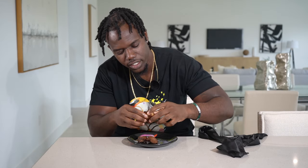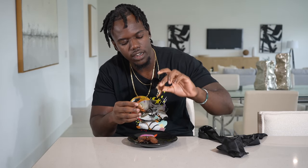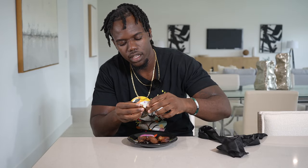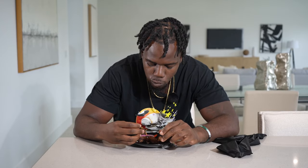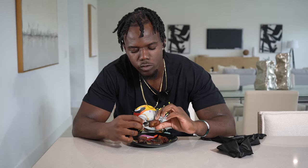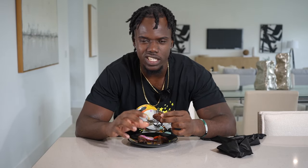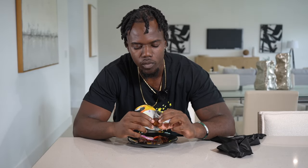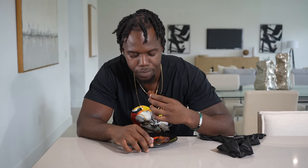Let's see. So this one has that fat that I was mentioning earlier. Not a big fan of that, so I'm gonna leave this part off. And then we're gonna take the first bite. It's really good. It's not too dry, but it's not wet neither. It's the perfect texture, perfect moisture. The seasoning's good, it's not too salty. I'm really liking this. I mean, aside from the fat. But the meat part, it's excellent.